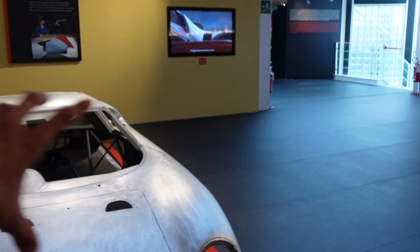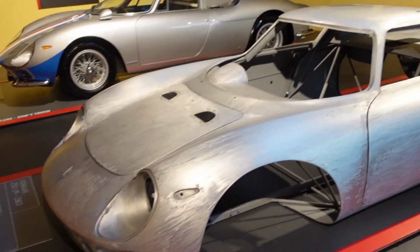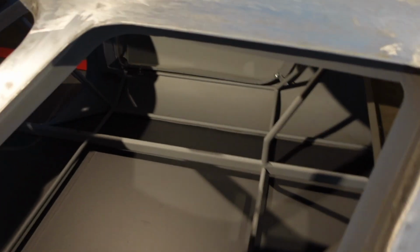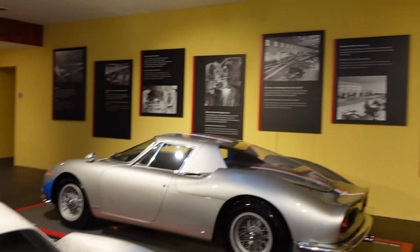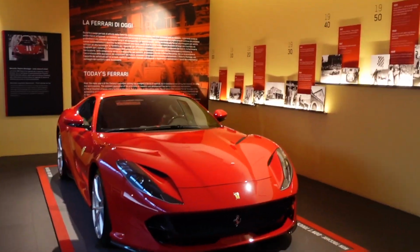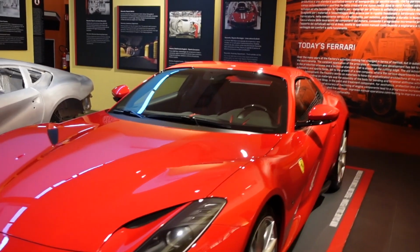And then you also see the chassis of the car. It's an aluminium body, it says. It'll probably not be that heavy, very light, I think. Very light body. You can really see all the panels shaped almost the same. Really cool. And then a lot of history. I'm not going to go too deep into everything, but if you are here in Maranello, please come check it out. I think it will also change a lot here.